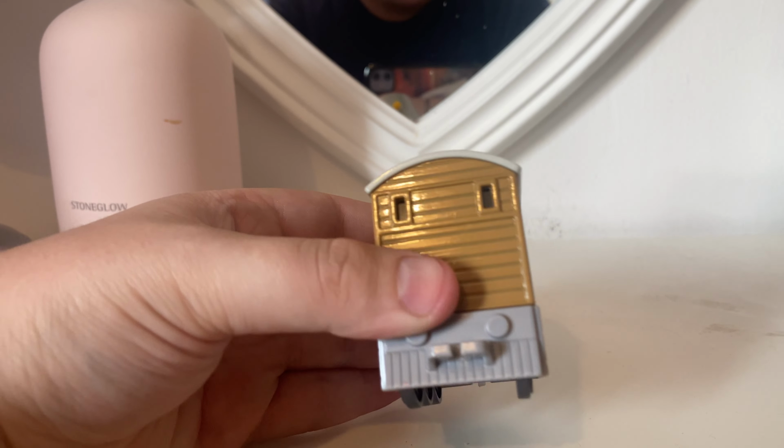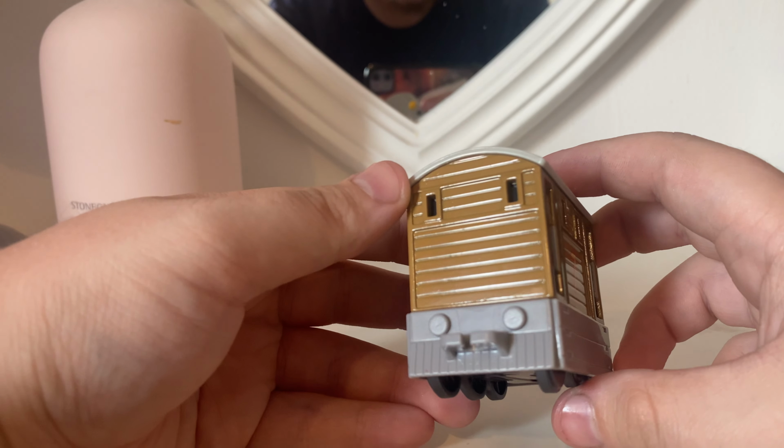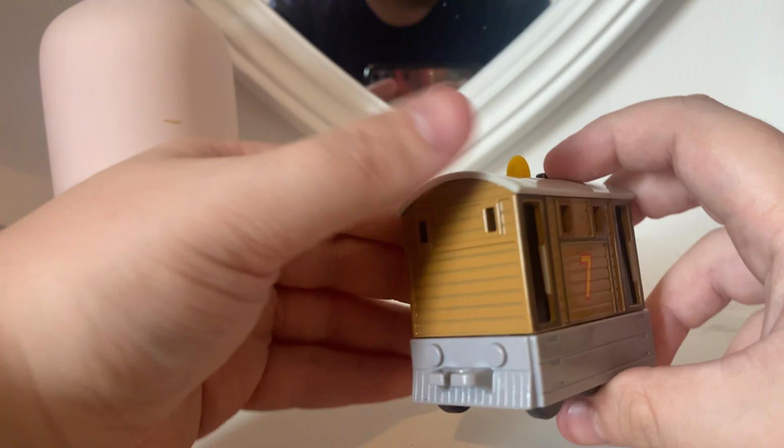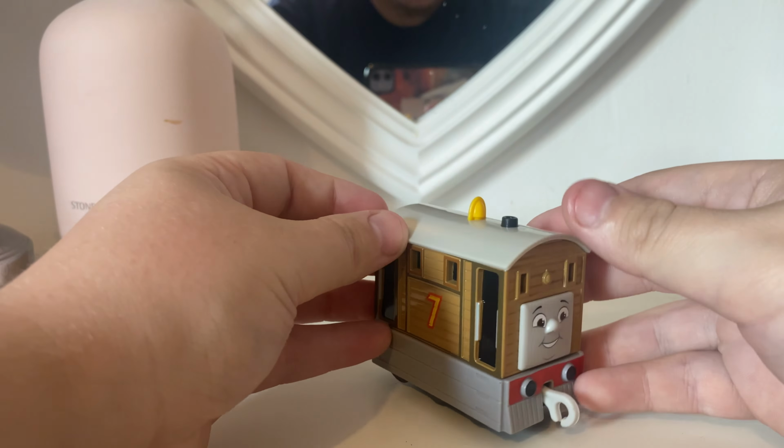What was I saying? It does have some of the usual failings, like it doesn't have a rear painted buffer beam or buffers, which is a shame, but I've become pretty accustomed to that at this point. And the front looks pretty much perfect.